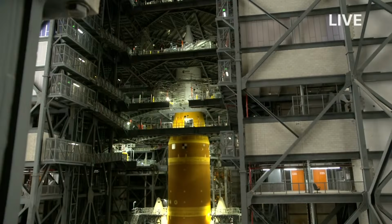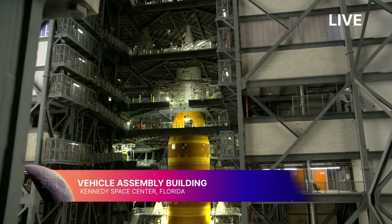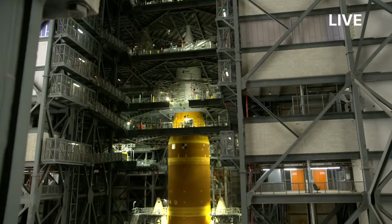This is a live view of the Artemis II rocket and spacecraft inside the Vehicle Assembly Building at NASA's Kennedy Space Center in Florida. Today we'll discuss the outcome of this week's flight readiness review for Artemis II. Welcome and thank you for joining us today.